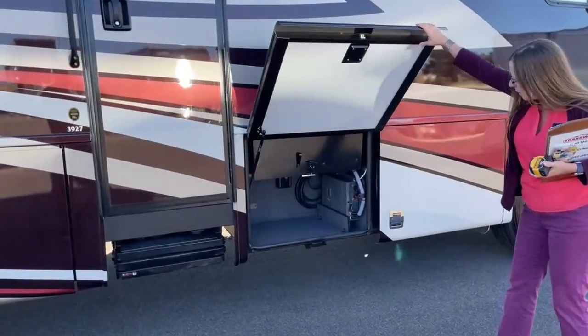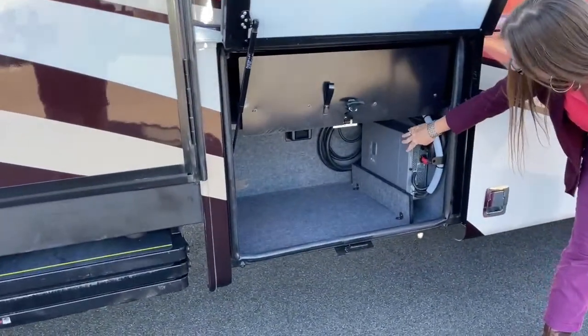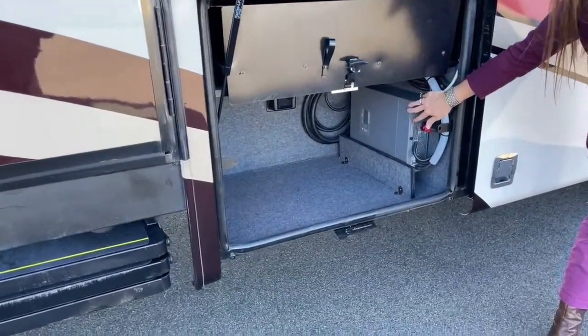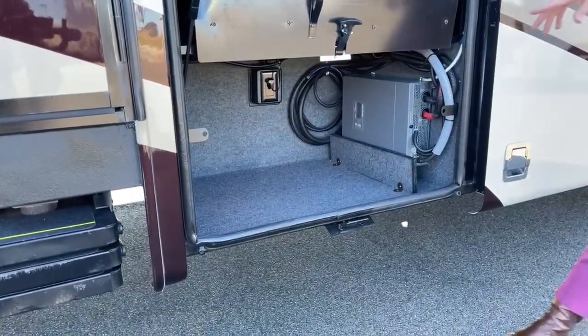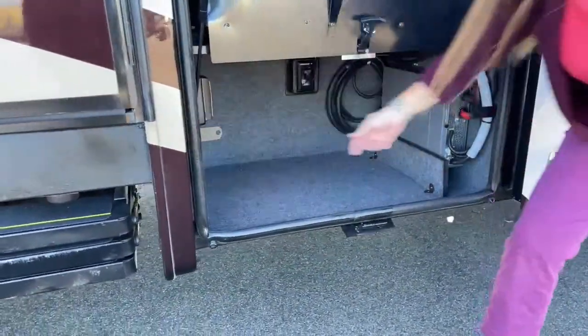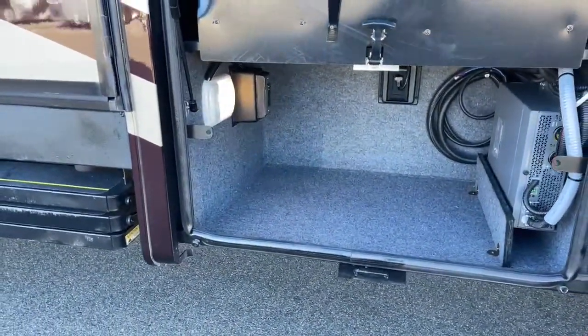Little storage here underneath. That's that 2,000 watt inverter right here. Again, this is the Xantrex inverter, and this is the upgraded model due to those additional options. So nice to have that. You'll note that we do have LED lights in all of these compartments throughout the coach. So that's really handy, great for storage.